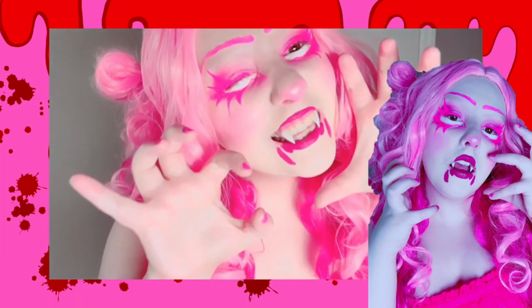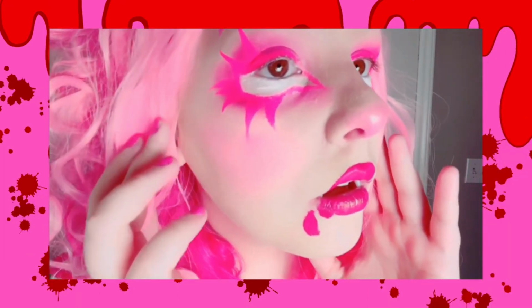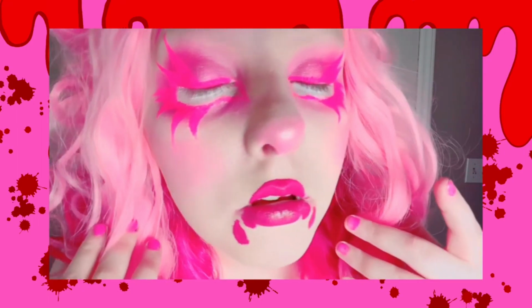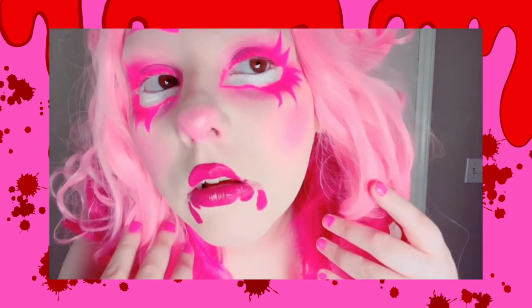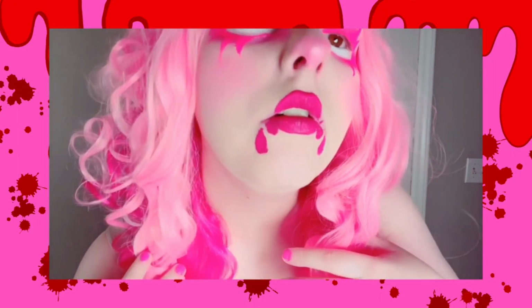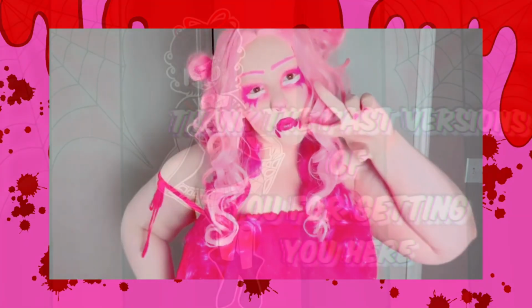This was my first time ever using water activated graphic liner and I am absolutely in love. I cannot wait to play around with it more. This definitely gives me more freedom in my artistry as a makeup artist, and I cannot wait to show y'all how we pulled off this very cute pink, creepy cute Gloomy Bear look. Absolutely love how we tied up the wig to look like bear ears as well.